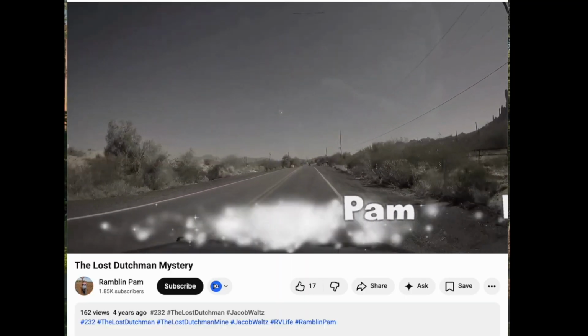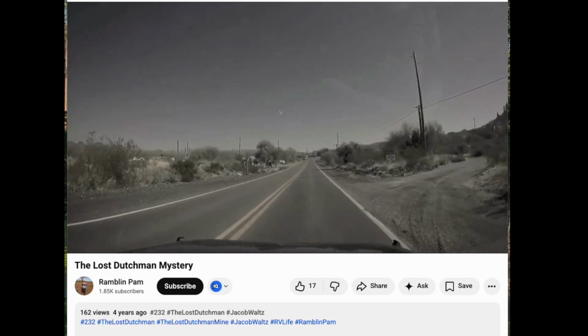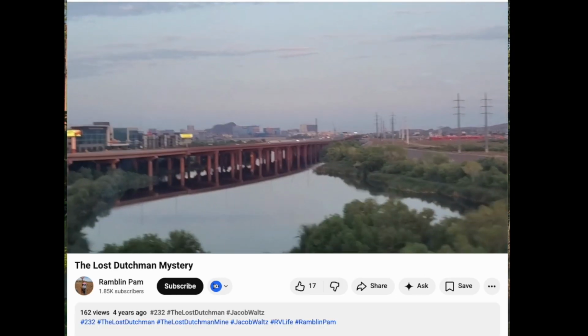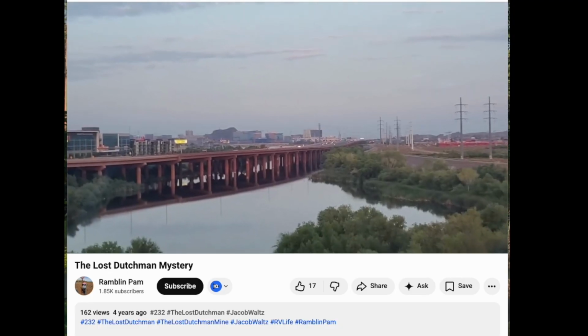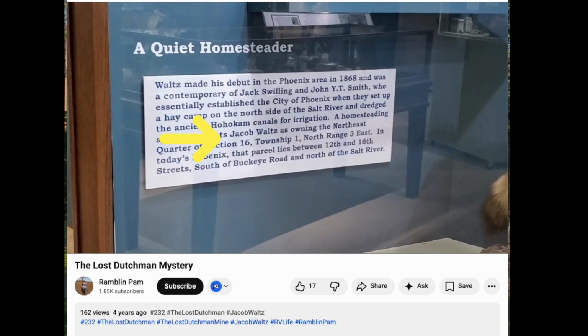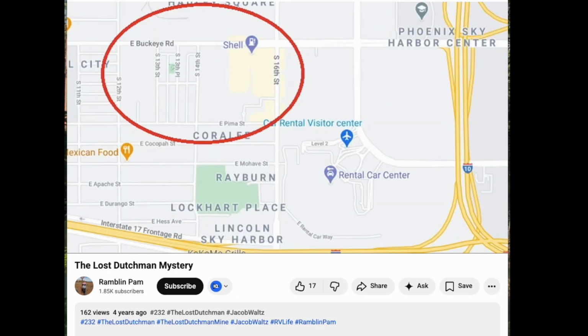Jacob Waltz's Lost Dutchman Mine may be one of the more well-known legends from the gold rush days. So who was Jacob Waltz? Waltz was a German immigrant who came to the U.S. in the mid-1800s. He spent some time farming along the Salt River right here in the Phoenix area. In April 1868, records show Waltz had recorded improvements on a 160-acre parcel. This property was between 12th and 16th Street, close to Buckeye Road. On a current map, it's 1 mile south of Sky Harbor Airport in Phoenix.